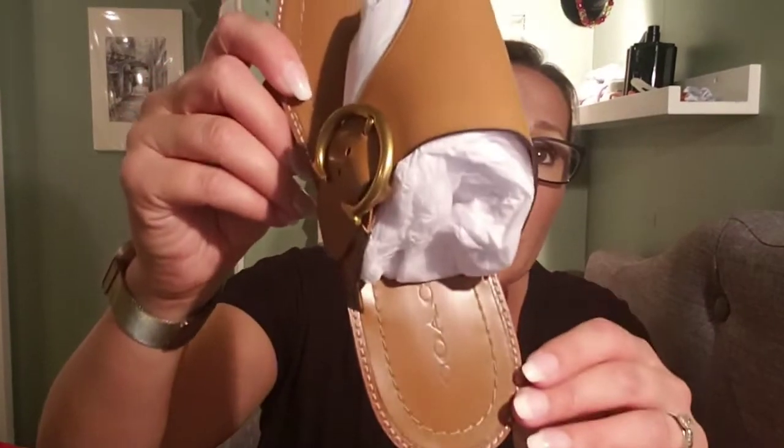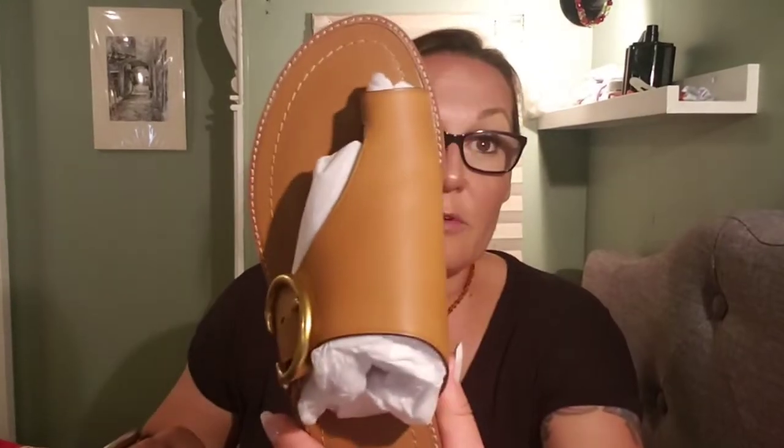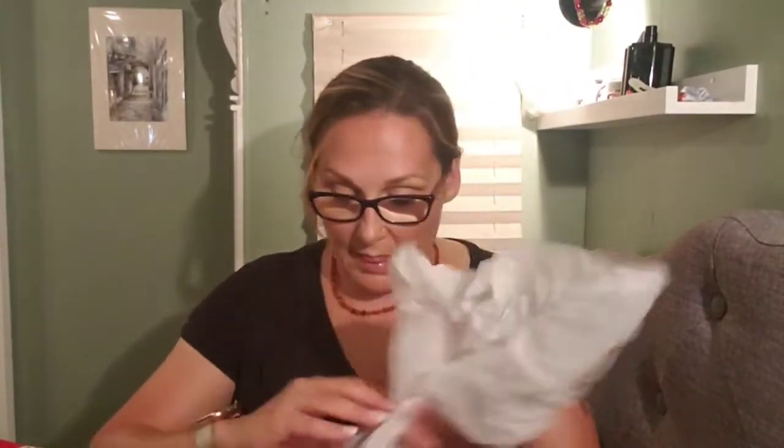They are Coach and they are gorgeous. Okay, so they're brand new. And they even sent them in the wrong size box. Like it says 7 on here. So weird. They're Luca leather sandals, and she purchased these directly from Coach. So they are gorgeous. They have never been worn. These retail for a lot of money.